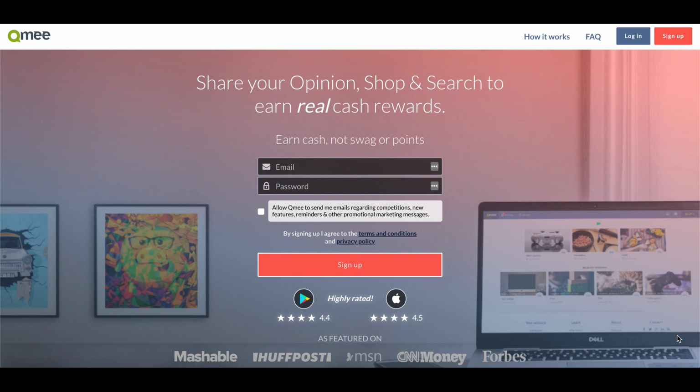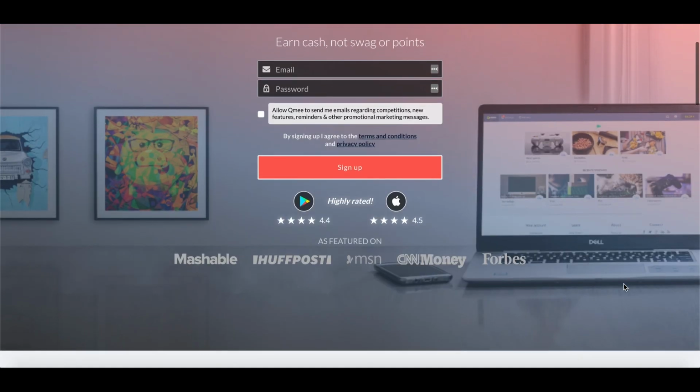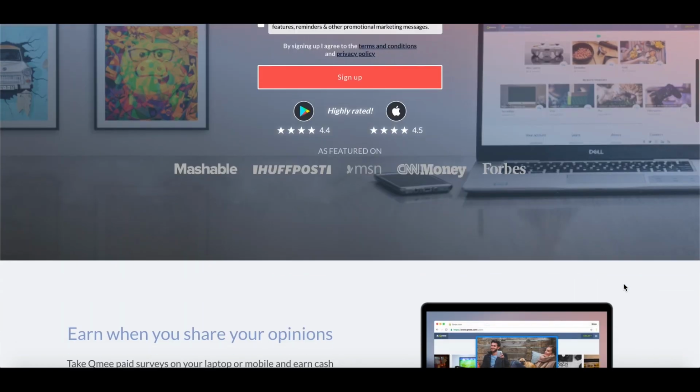There's a lot of sites out there that take a week to get your money. Some take even longer than that. Some need a minimum amount for you to pull out. With QME, you can start getting paid pretty much right off the bat. And what's really cool about QME is you can actually get paid for 3 different things.